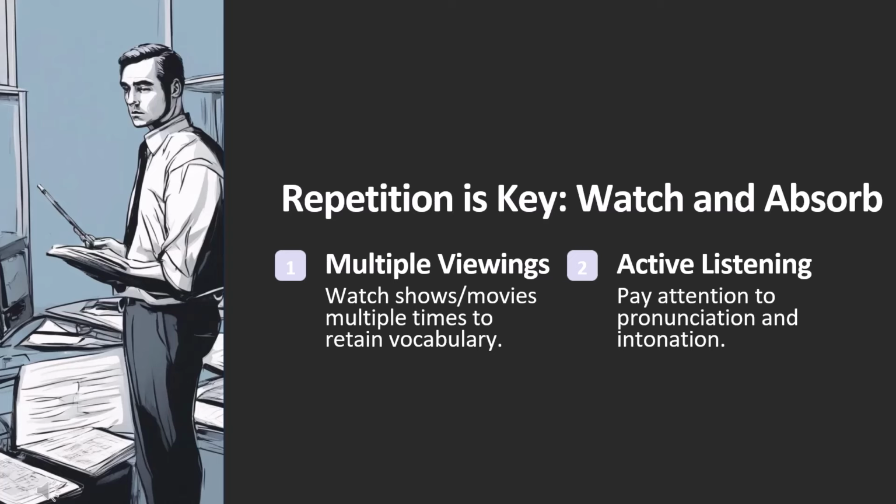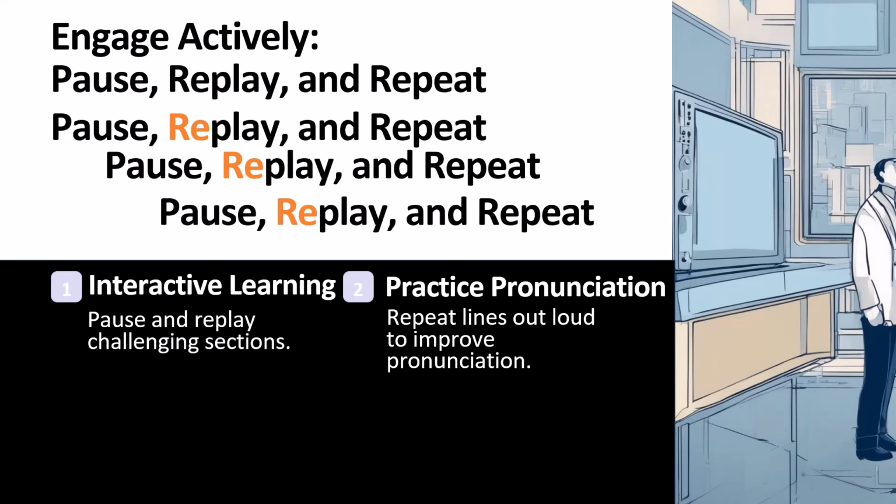So active listening involves paying close attention to the character's pronunciation, their intonation, the rise and fall of their voice, the words that they stress, and notice any other characteristics in their speech. Keep a notebook handy to jot down interesting words and expressions for later review. So, as you watch your favorite TV show, get ready to pause, replay, and repeat.